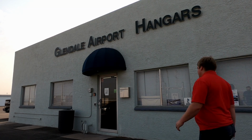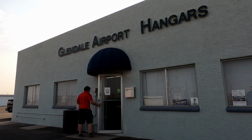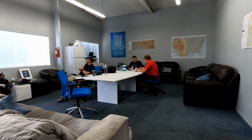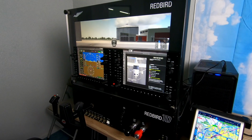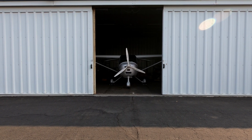Fly Eagle Sport fits right into this model, operating out of some dedicated space at the Glendale Airport Pilot Lounge, giving them exactly what they need to operate, including a conference area, office, training space, and even room for an approved Redbird simulator, which you can use for part of your training. They do have a hangar, but it's more for maintenance and storage.